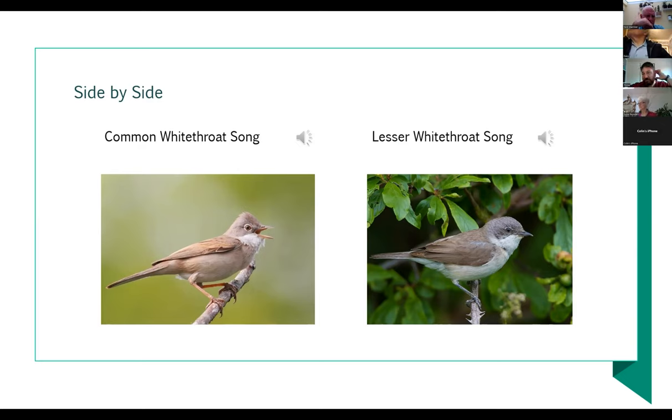You'll get common whitethroats in rapeseed. You'll get common whitethroats in small bramble areas, whereas the lesser whitethroat really loves those blackthorn hedges, which common whitethroats do as well. But for the most part, if you're walking down a very mature blackthorn hedge, listen out for that ch-ch-ch-ch-ch-ch right at the end. So what you might be listening out for, scratchy, scratchy. Almost like he's having a chat with you.